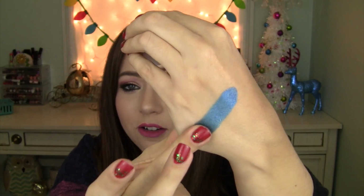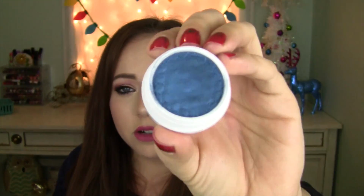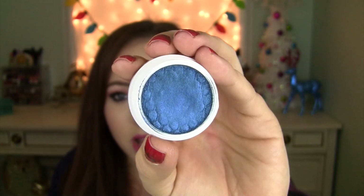So this is my favorite colored eyeshadow. And it's just so pigmented and bright, and it's not like a cheesy blue. It's just a really gorgeous, one of a kind. Love it.